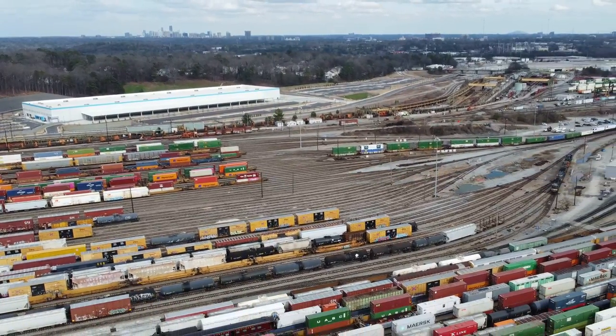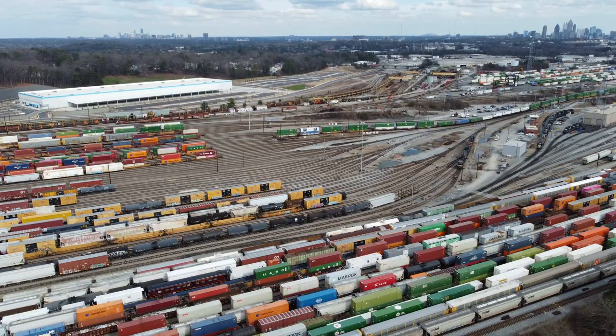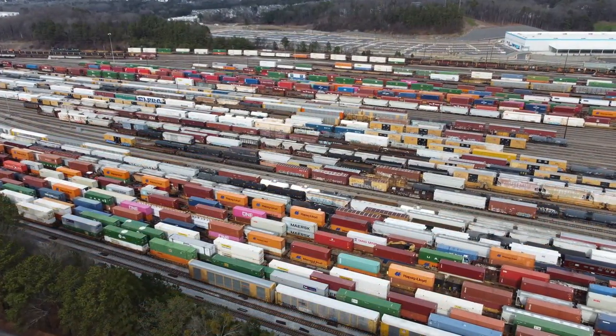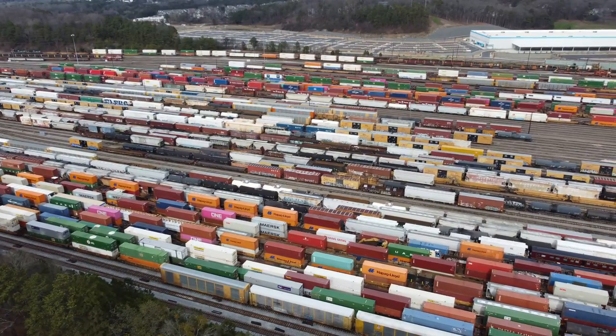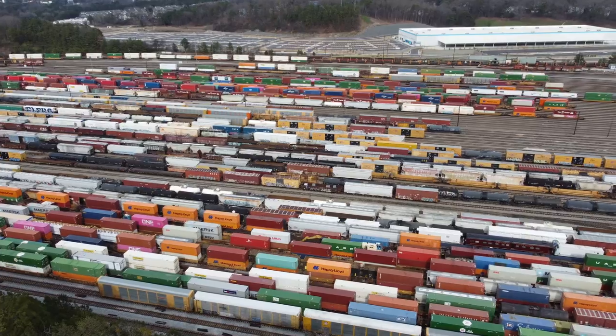It doesn't look open right now, and I don't see any tracks anywhere, so if anyone knows anything about this, please do let me know. And if you have anything interesting or noteworthy about Inman Yard, please do leave it in the comments. I'm kind of bummed that I didn't find any more information on it.